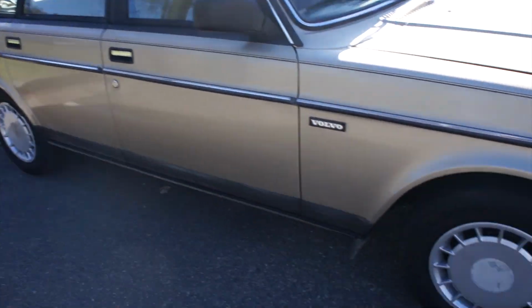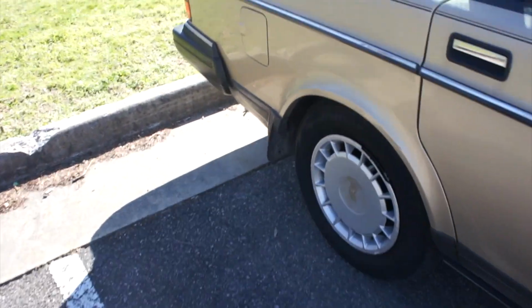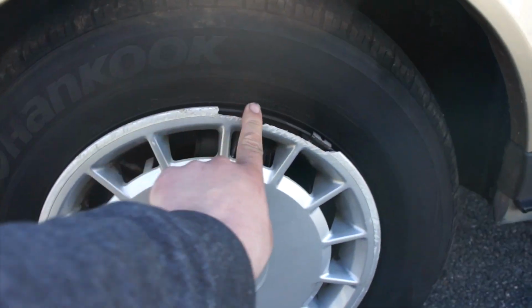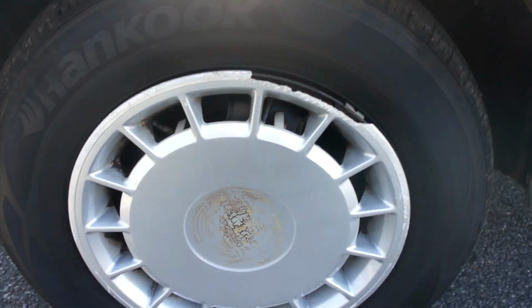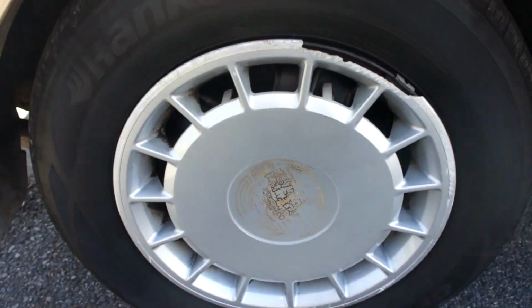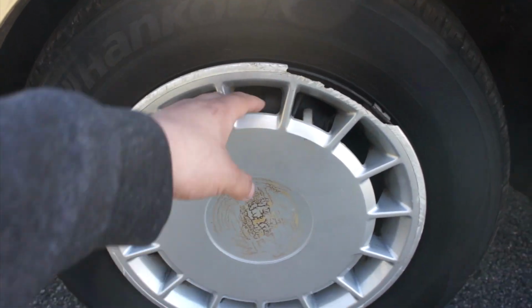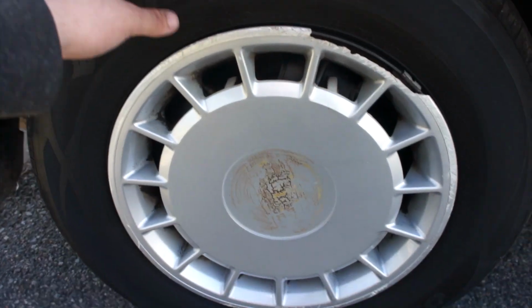Another thing I did forget to show on this vehicle, it is riding on Hankook Optimo tires. I actually came back here because this is the worst hubcap. You can see at some point Granny ate a curb, but I'll replace that. I'm probably going to try to find one at the junkyard, and if not, I'll just order a new set online. But it does have hubcaps, and it is riding on Hankook Optimo tires.